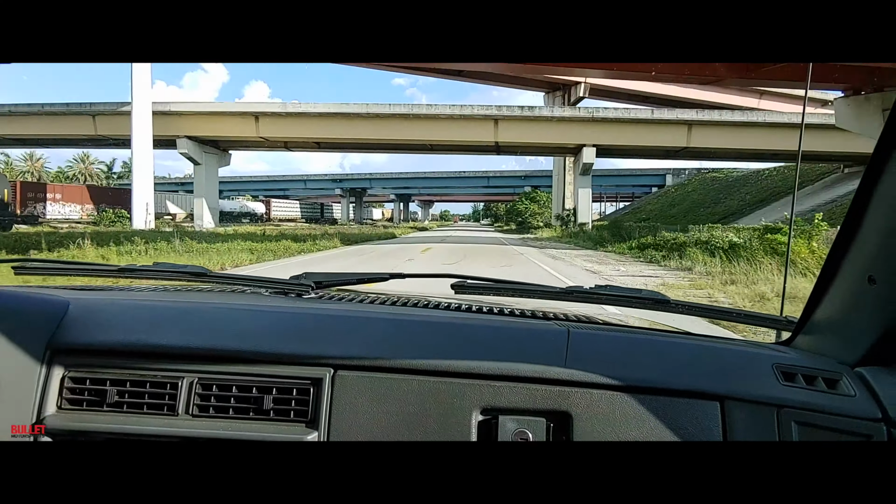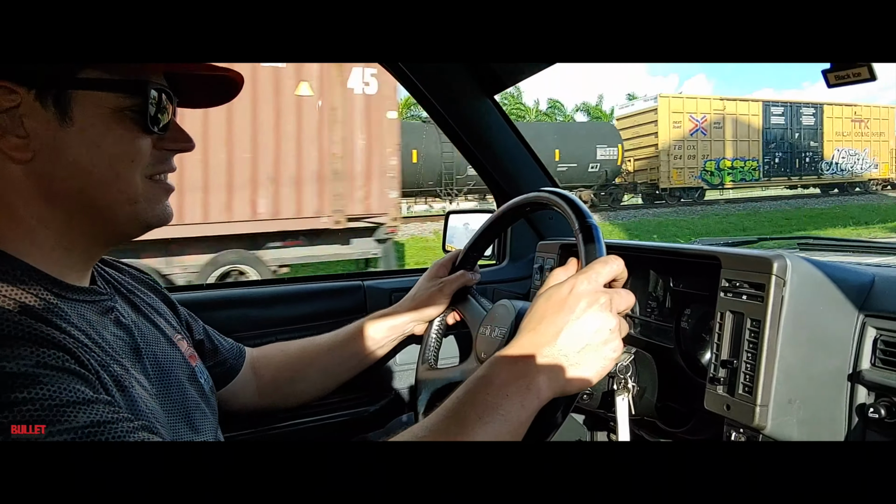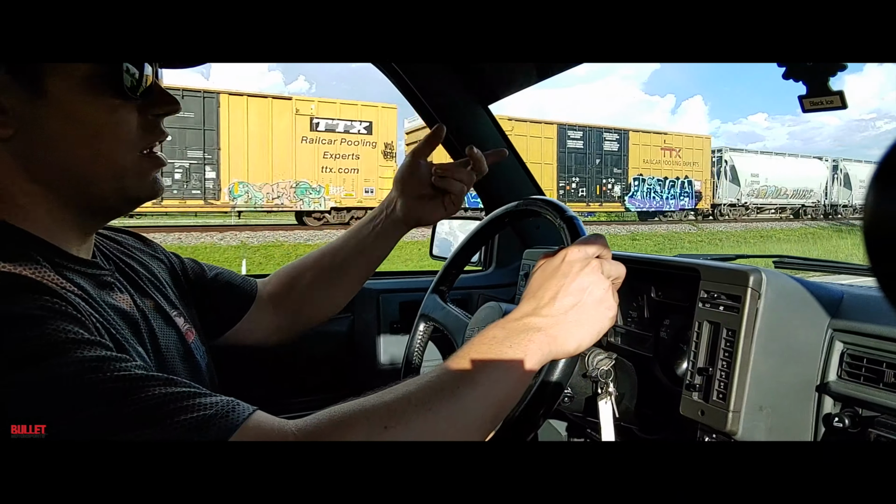I mean, this thing's like a little rocket ship. So cool. You want to show brake boosting from the outside? Yeah, we'll brake boost it from the outside, and then I'll do some drive-bys.